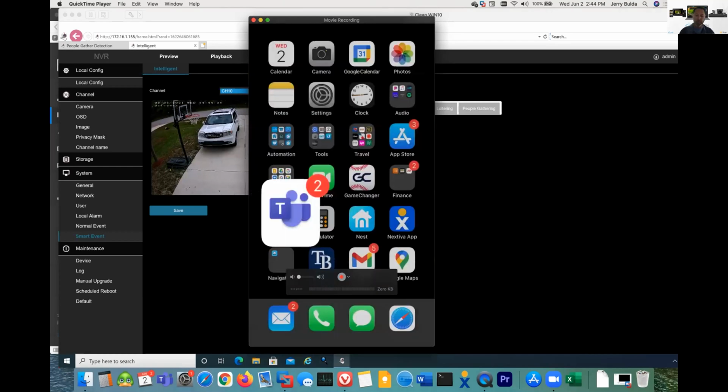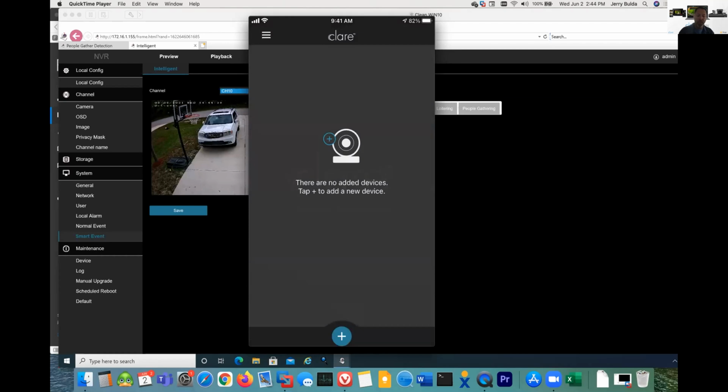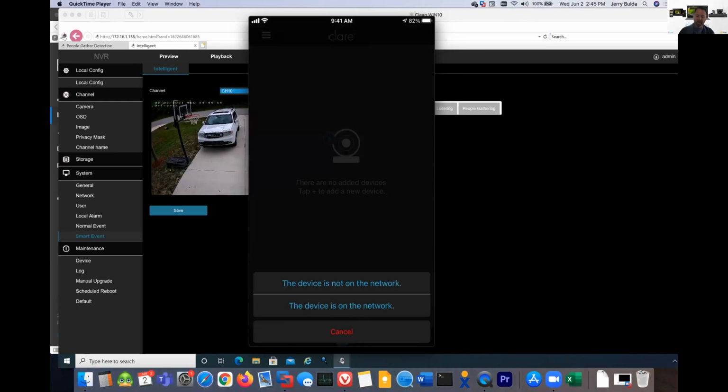to the computer. As soon as I open up the app, you can see there's no cameras here. I've got them connected to the network already. So once your phone is connected to the network that you've added the cameras on, if I'm doing a local installation, I just tap the plus button to add a camera or the NVR. I'm going to hit camera. The device is on the network.